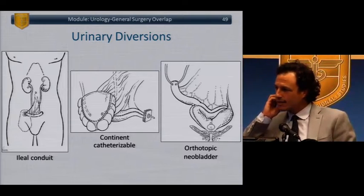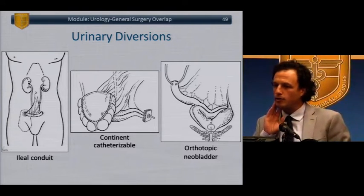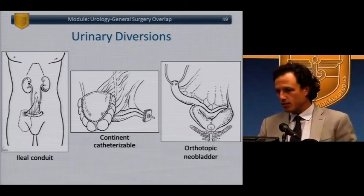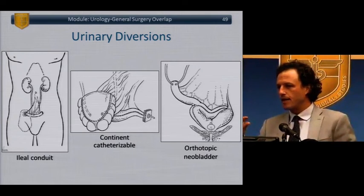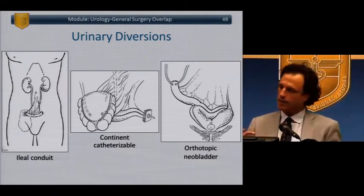And it's basically taking distal ileum, the ileocecal valve, and a little bit of proximal colon. The proximal colon gets detubularized and made into a pouch, and then the ileum gets brought to the skin, and you taper that ileum, and then the tapered ileum and the ileocecal valve become the continence mechanism.